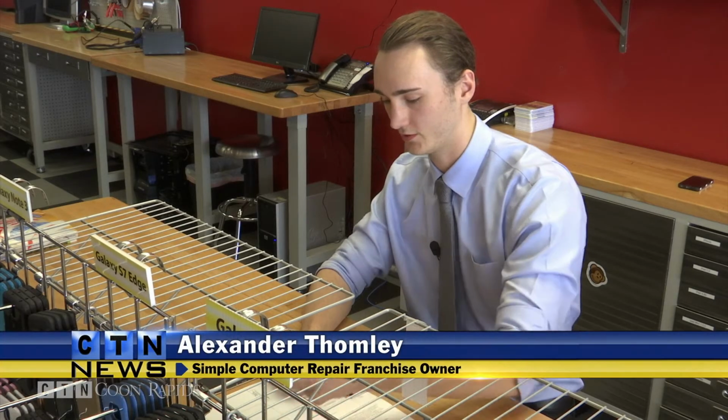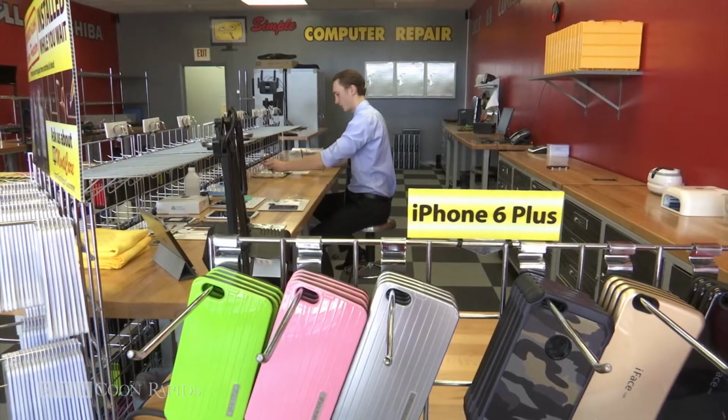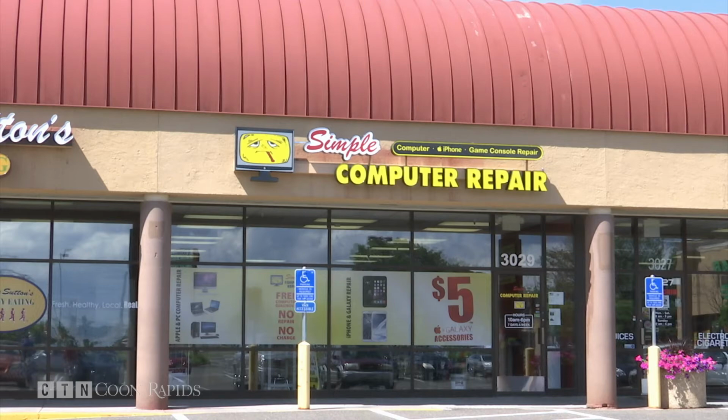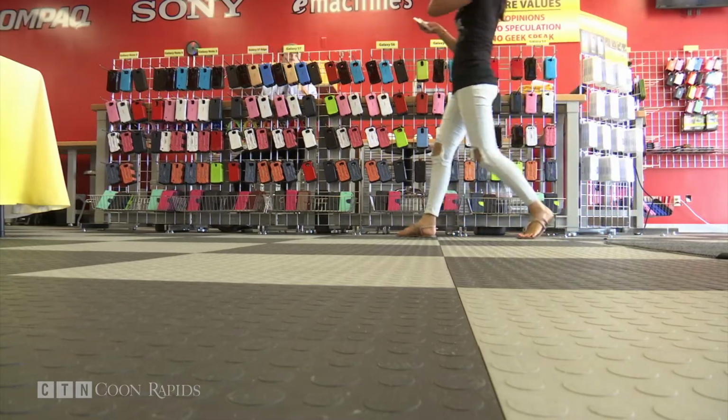The first computer I fixed was actually my mother's. He's quickly learned how to repair mobile devices, laptops, and desktops, and in the past 2 months opened his own store. The biggest challenge for me, laying the floor. It took me 12 hours to lay this floor.